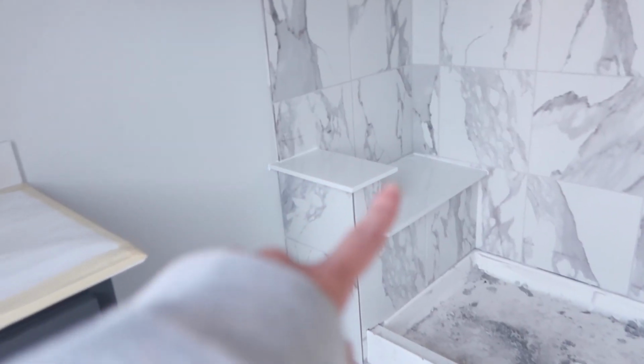But bathroom tile is done. We got our seat ledges in. I really love how this bathroom turned out, by the way. And then just kind of a lighter countertop.